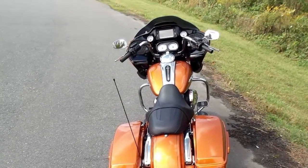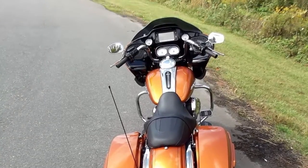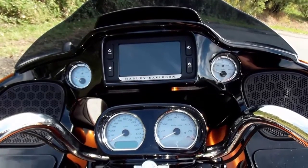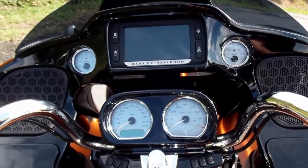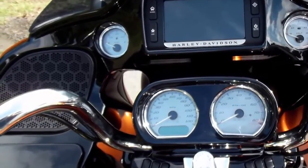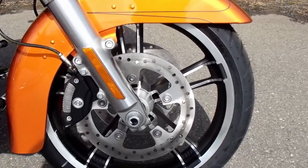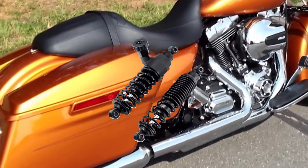The hand grips are now 5.5 inches closer to the rider, allowing you to lie back and rack up the miles. 6.5 GT boombox touchscreen infotainment system with GPS navigation. 5.25 inch front speakers. Reflex linked brakes with ABS come standard on all 2015 Road Glide Specials. CVO inspired hand adjustable rear suspension.